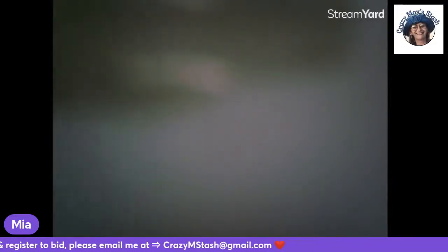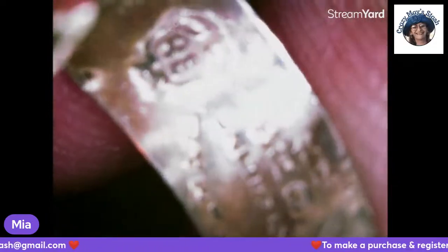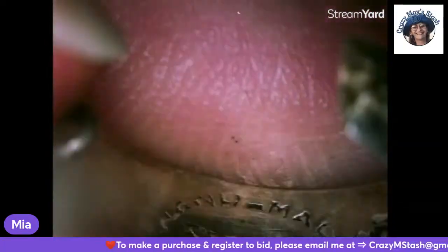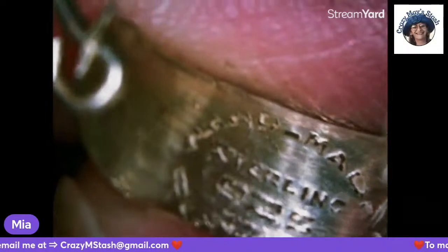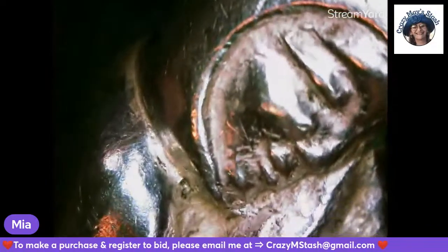All righty. Take this one off of here. You got a point there, though. All right. Okay, there's the eagle. Eagle number 38. Sterling 925. Yeah, these are Mexico. These are really cute huggies though. Let's see what's on. There's nothing on the back of this one.